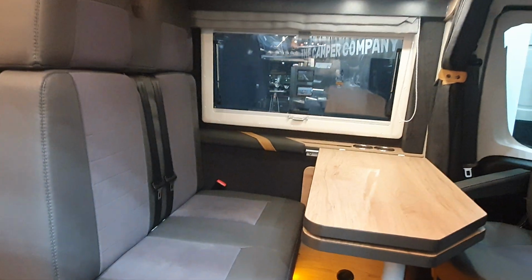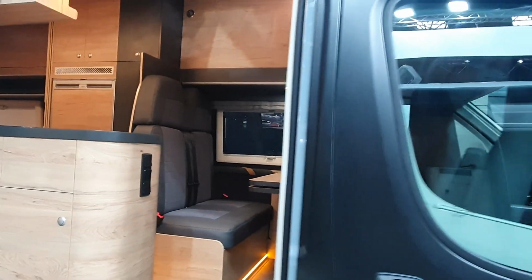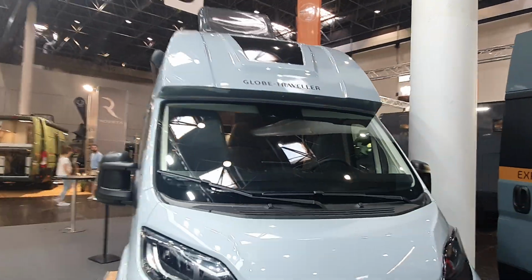Quick look at this vehicle, the Voyager X from Globe Traveller from Warsaw, or near Warsaw, Poland.